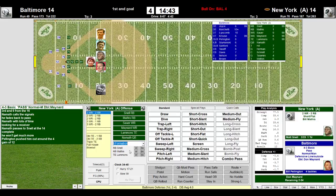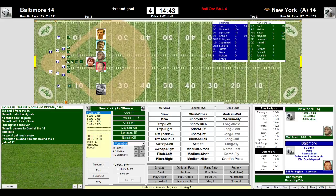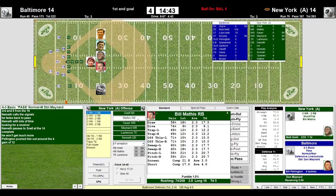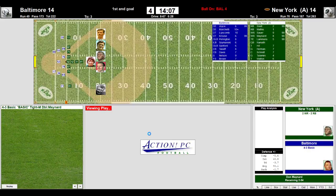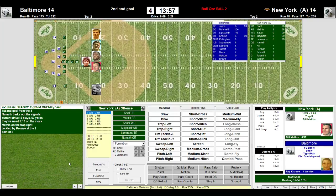Jets will go I formation. Mathis the up back, Snell behind him. Run counter. We're going to give the ball to Mathis. They'll probably be keying Snell. And trap right to Mathis. And Mathis gains 2, and gets the ball down to the 2-yard line. 2nd and goal. Clock running.